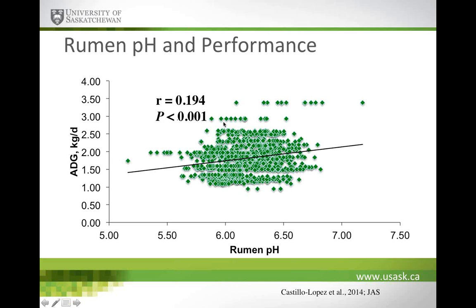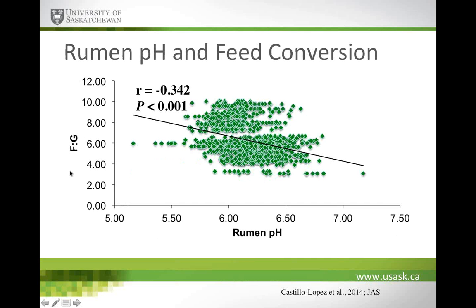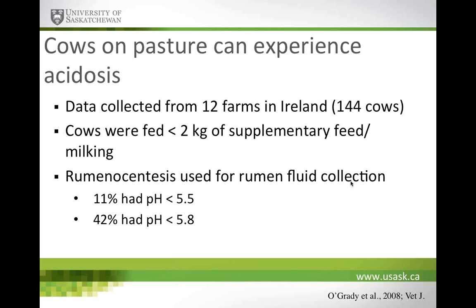It only accounted for about 20% of the variation, but in general, those steers that had higher pH during finishing also had higher rates of average daily gain. And if you're not that worried about average daily gain, perhaps you're more worried about feed conversion, and we were able to detect a negative relationship between feed conversion and rumen pH, where the amount of feed per unit of gain decreased, or feed efficiency improved, for those cattle that had higher rumen pH. So I think this is probably the best example of how we can show that rumen health actually can impact productivity and potentially have an economic impact on your operation.